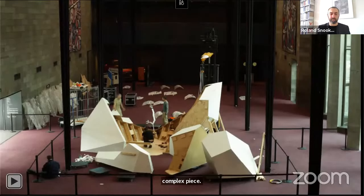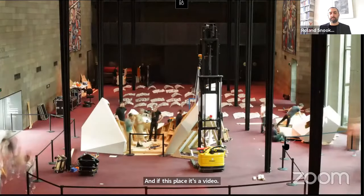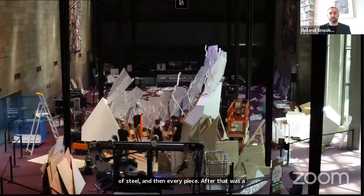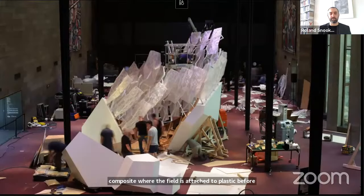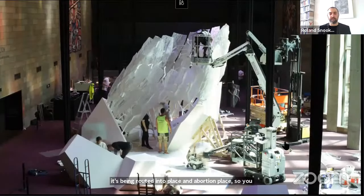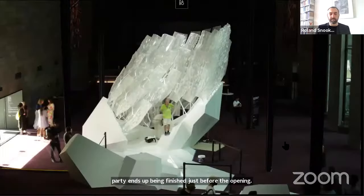And if this plays, it's a video of the installation process. So the bottom pieces were individual bits of steel, and then every piece after that was a composite where the steel was attached to the plastic before it was lifted into place and bolted into place. So you can see in the end the project ends up being finished just before the opening, and that project was attended by about 85,000 people over a 10-day period.